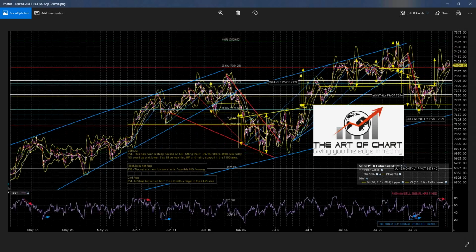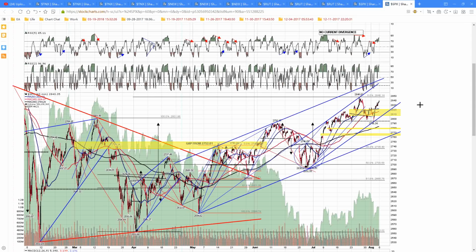Looking at the RTH charts briefly, we are in a channel from 2691, which is within a larger channel from 2594. We've got intersecting trend lines up here in the 2890 area, I think approximately, which are going to be intersecting later this week. I would love to see a test of that at the intersection, and we could see that.